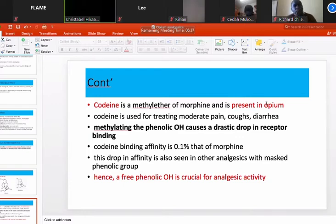And now we notice that it's also used in the treatment and management of pain, and for coughs with diarrhea. But the catch is that with codeine, there is a drastic change in its binding to these receptors.